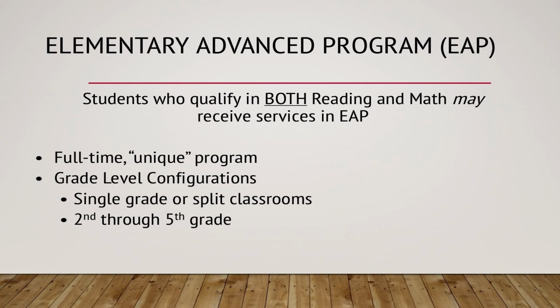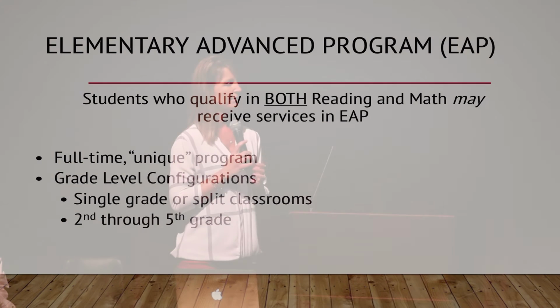Just a quick summary, our Elementary Advanced Placement Program, or EAP, are students who qualify in both reading and math. You've heard us talk about how this is a full-time, unique program. And grade level configurations can be straight grades or split classes, just depending on student numbers. It's not unique to have split classes in EAP.